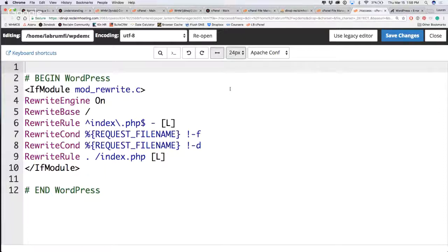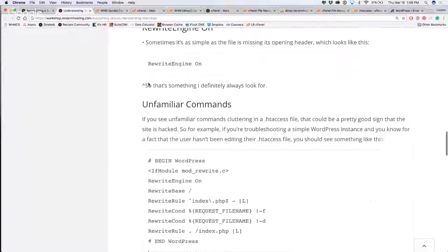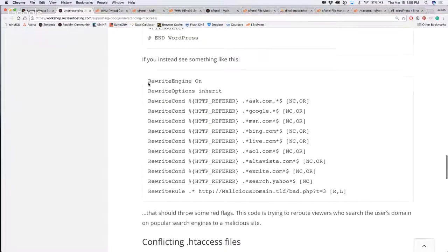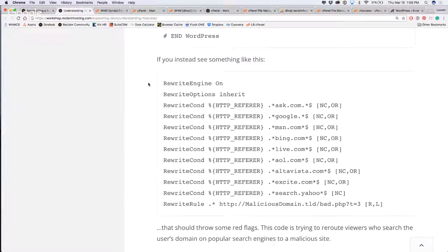And you have a few rules here. You see the rewrite rule. We're getting rid of that index.php. So there's a few things there that WordPress adds. However, if you've got a hacked site, you might see an htaccess file that looks like this. I'm going to make this a little bigger here. It'll say rewrite engine on, but then instead of having those pretty begin WordPress lines, you'll see these rewrite rules to ask.com, google.com, bing.com, okay, or any other sort of phishing sites, okay? So anyone that went to the domain would then be redirected somewhere else that maybe was a little less friendly.